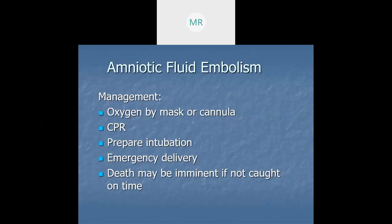So this is a rare, extremely dangerous OB complication, but it's more of an anaphylactic response to amniotic fluid. So it's not supposed to happen, which, good thing, is rare. Sometimes you practice for 20, 30 years and you see one or you see two. Rare, but extremely complicated. And then, of course, these patients are treated in the ICU.